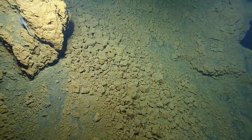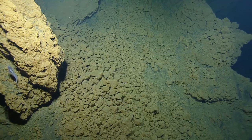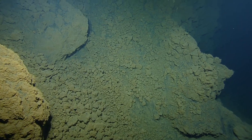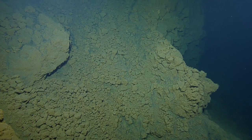I'm glad we're in an ROV. This is a tough walk up this. Just slide right down. I feel like I've done hikes that look a lot like this, and they are a little sketchy. It's always loose gravel, you know.